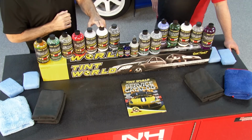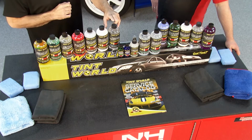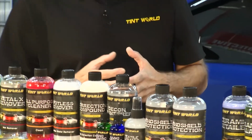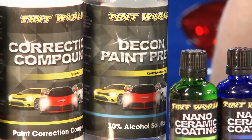Then from our compounding of the vehicle, we move on to our prepping. It's like an alcohol-based one. We start off with 100% alcohol, and then we add 30% additives in there, and those additives is what's going to help bond the ceramic coating to the finish of the vehicle, the clear coat. So once this is all done, we move on to our coating.